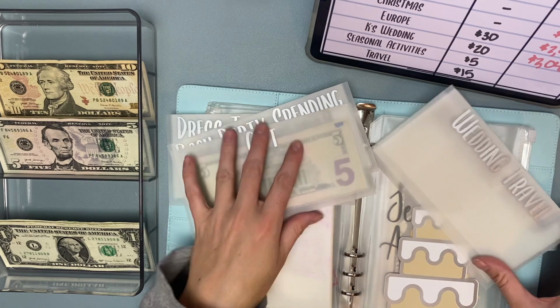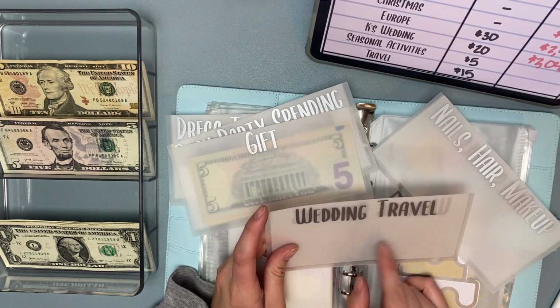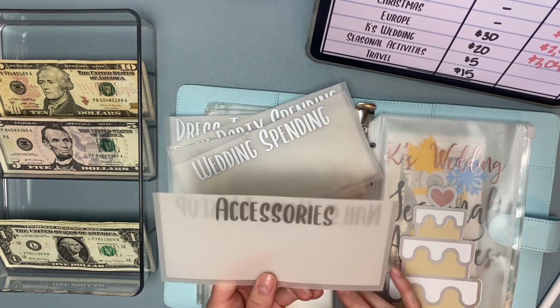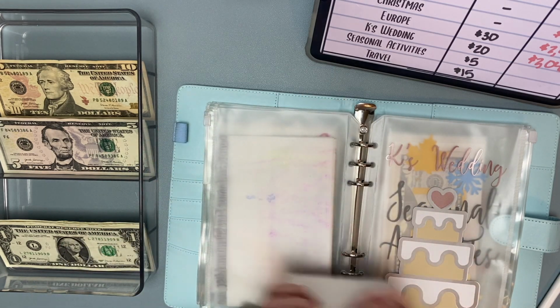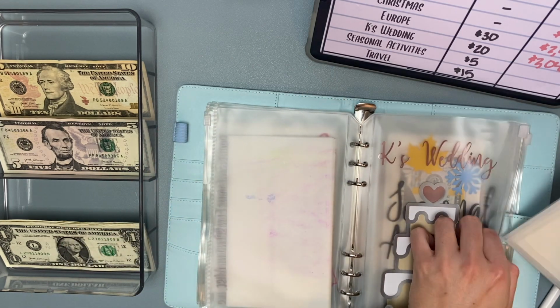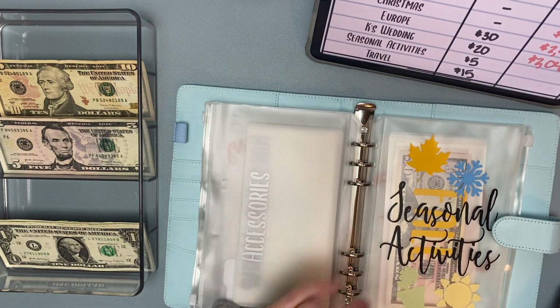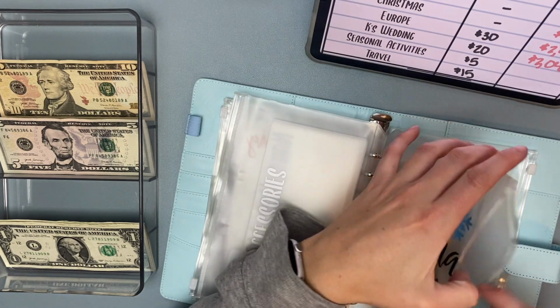And wedding travel is actually gonna be quite cheap because we're gonna drive, which is awesome. And then wedding spending, and then nails, hair, makeup, and accessories, and a gift. So those are our saving category goals. I do need to look into flights for the dress trip. I'm going to help her try on wedding dresses, and I need to get those flights booked.